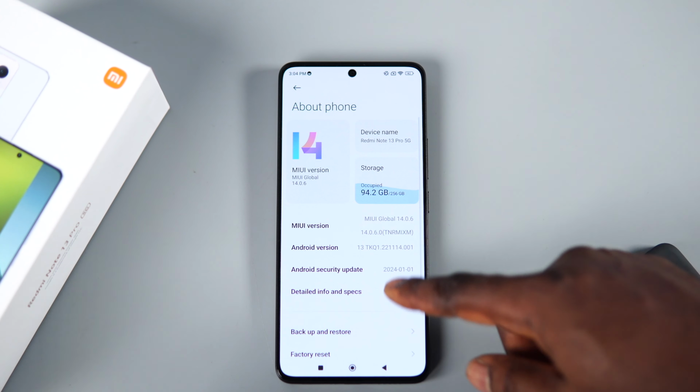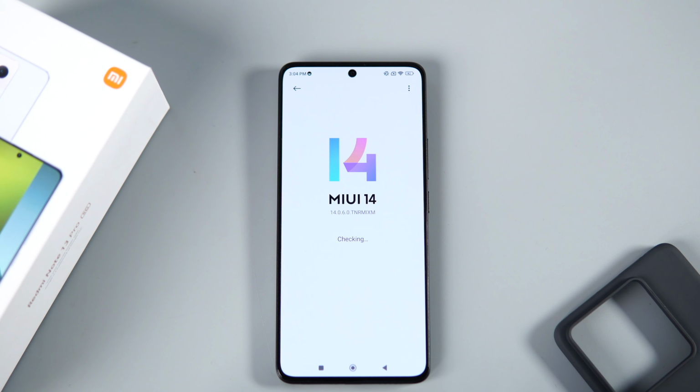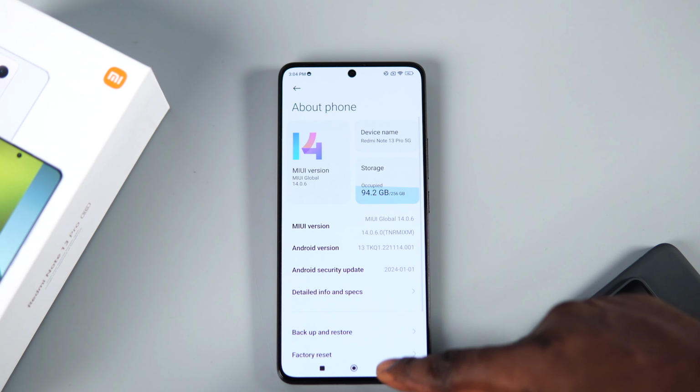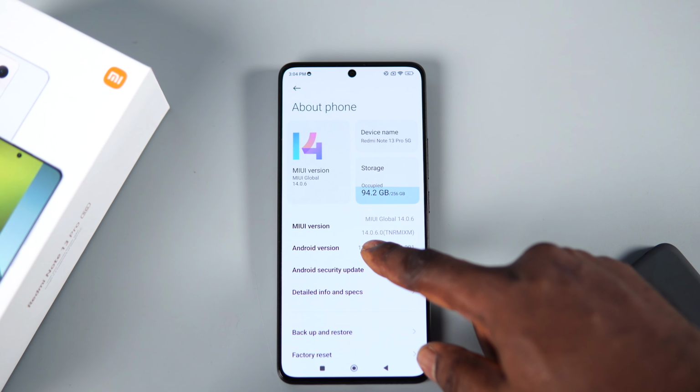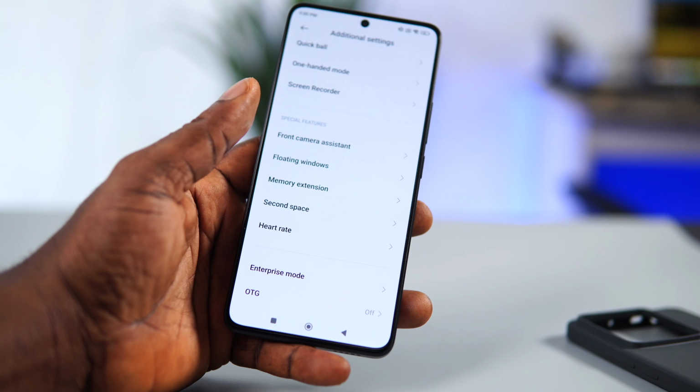For software, I'd hoped that Android 14 would be pre-installed on this smartphone, but that isn't the case here. According to Xiaomi, the Redmi Note 13 Pro 5G will receive 3 years of Android OS updates, which will take it to Android 16. Out of the box, this device comes with Android 13, with the hope that it gets Android 14 soon.